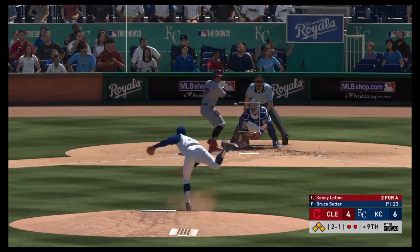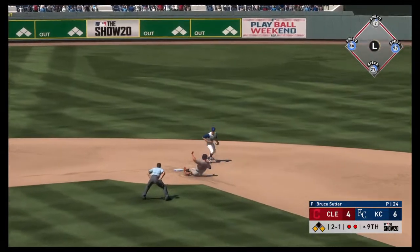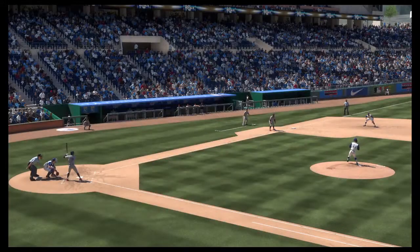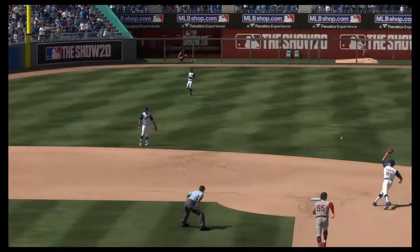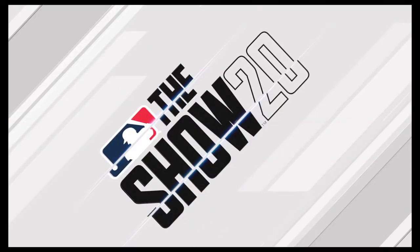Ready with the 2-1. This one's down to third. Brett has it. And as a former pitcher, I can tell you, nothing is more painful than having to get extra outs in an inning. That should have been out number 3 there. Instead, he has to refocus and get back to work.